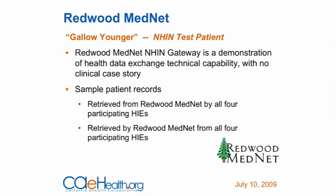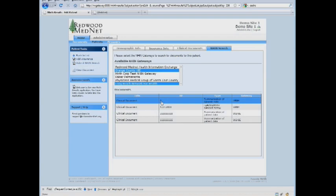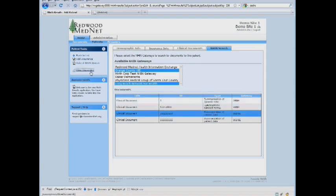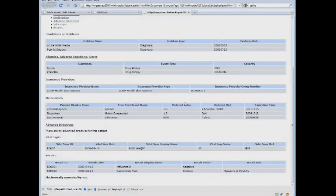We don't have a clinical story for ours. We're just showing that Redwood MedNet's gateway, by using the Connect software, is able to connect to the other four sites and pull down a document. We're also able to post documents that the other four sites can query from our gateway. That's the basic game-changing technology gap that we're all trying to cross, to make it possible to operate a gateway that is able to share data.